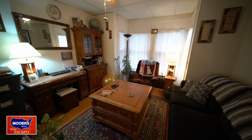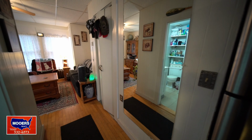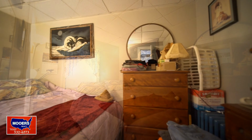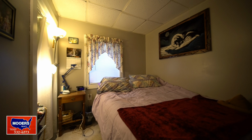This house has multi-zone oil hot water heat. Quite a bit of storage space too, and hardwood floors. Your full bath has a shower. And here's your bedroom. This home has quite a history. It used to be tied into Ricker College. It was classrooms for Ricker Classical Institute.